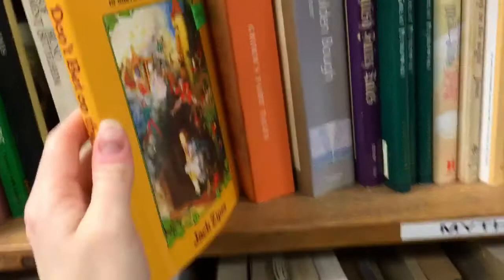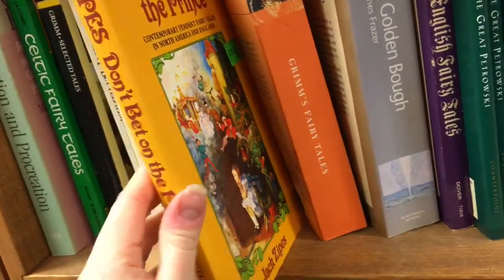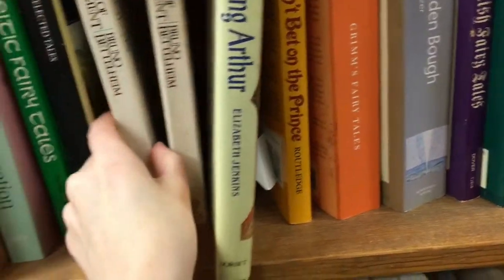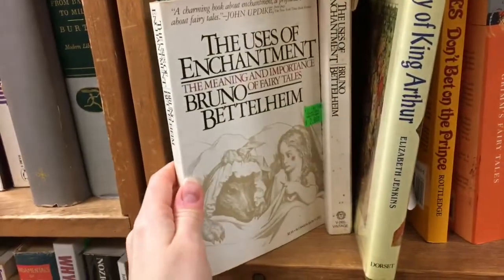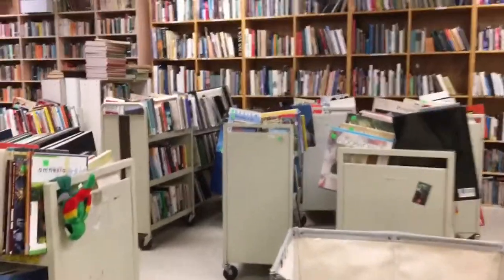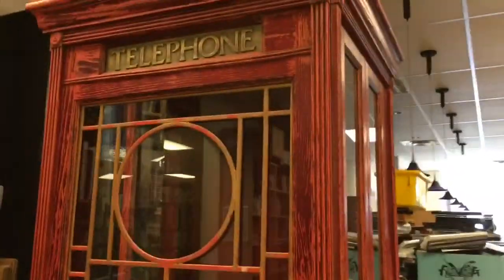Of its hundreds and hundreds of shelves. I was excited because recently this particular used bookstore expanded to almost twice its size. And now there's almost too much to explore. I find it's most fun to just come in and pick a few sections and take a few books off the shelves, peek inside.